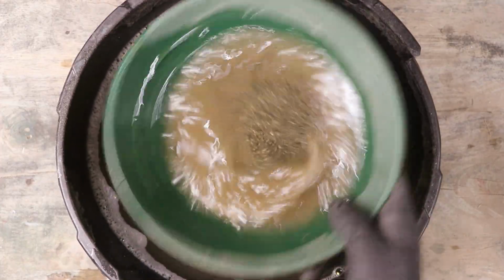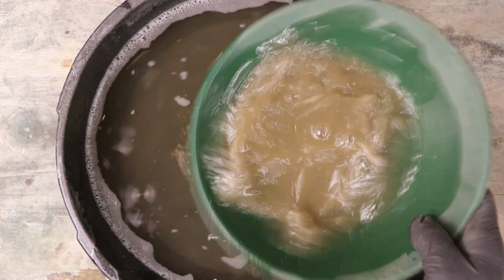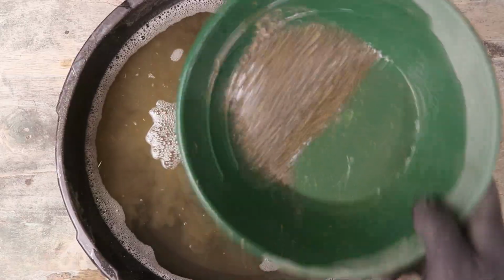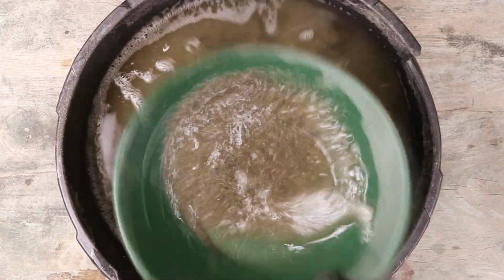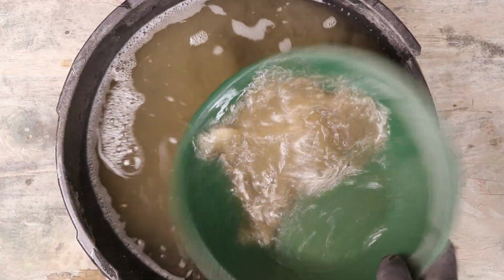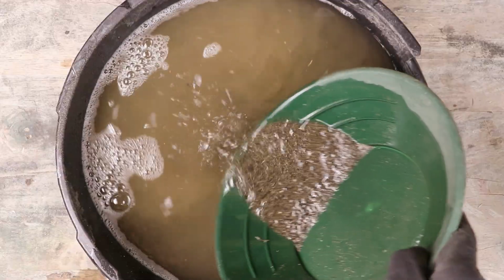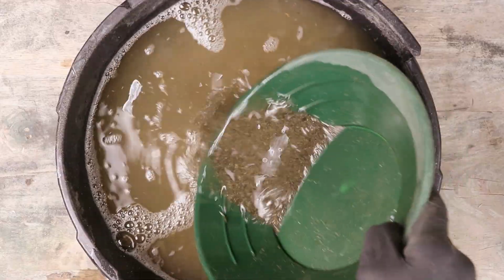But as you can see, again, more organic material. Clouded up the water a little bit. We'll just stratify it and pan it off. The bigger stuff is rolling off the pan pretty easily.